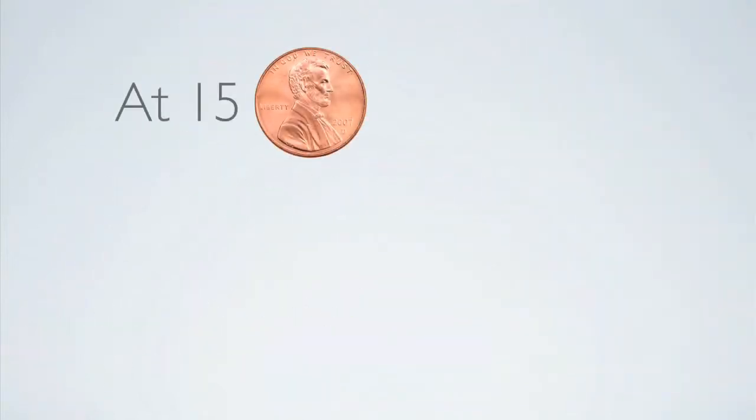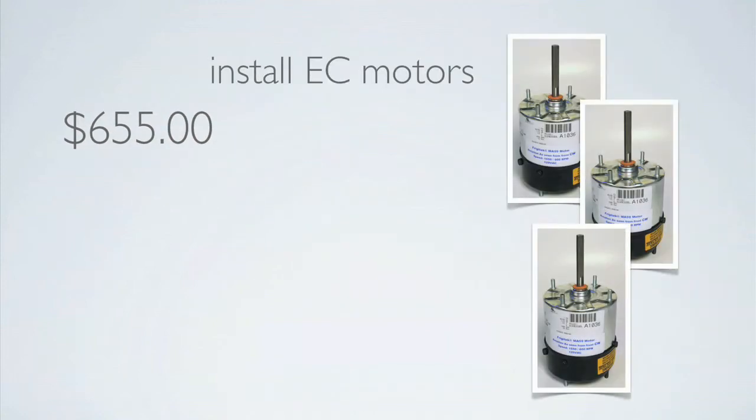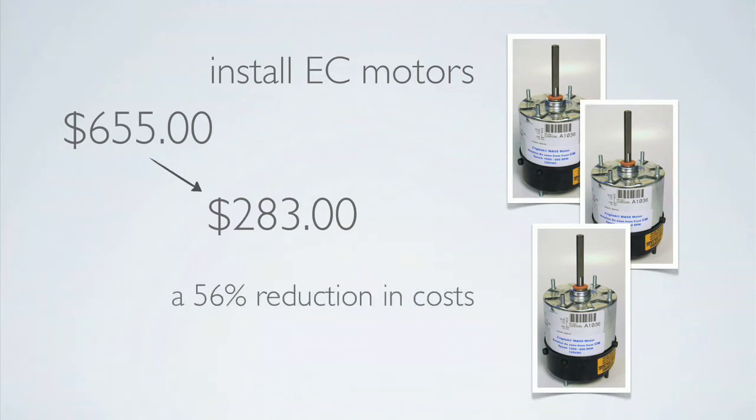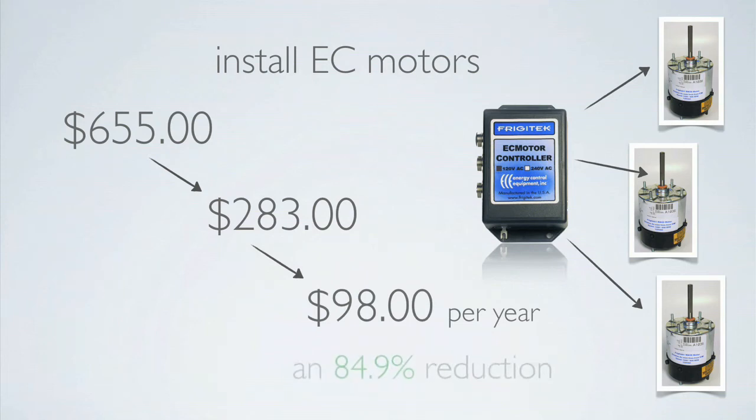Watch how this works. At a price of 15 cents per kilowatt hour, it will cost $655 to operate an evaporator coil with 3 conventional fan motors each year. By installing EC motors, the cost to operate the fans is lowered to $283, a 56% reduction in costs. However, by installing a Frigitek EC controller, the cost to operate the fan motors is reduced to $98 per year, an 84.9% reduction.